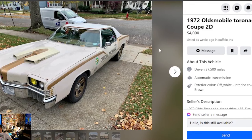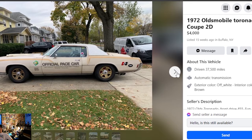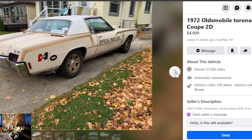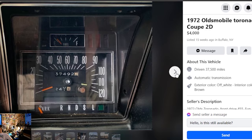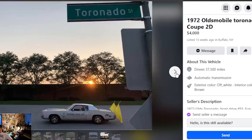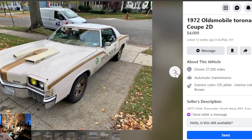What else we got on here? 1972 Oldsmobile Tornado Coupe 2D. So this isn't even Chrysler or Mopar, but I had to show it. It's been here 15 weeks in New York, $4 grand. It just goes to show you can build anything and make it cool. I don't care for the wheels, but everything else, this thing looks sick. For $4 grand, he hasn't been able to sell it for that. So I'm not saying go lowball him, but what a cool car. Goes to show you can build anything into something cool.